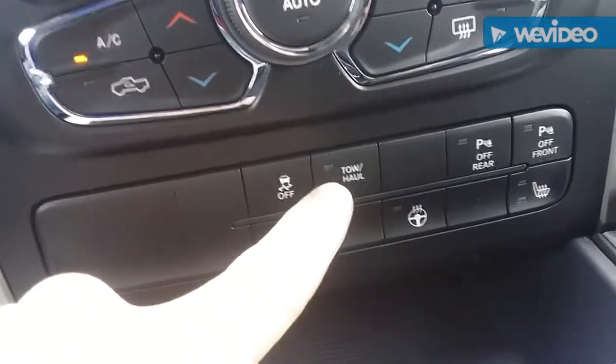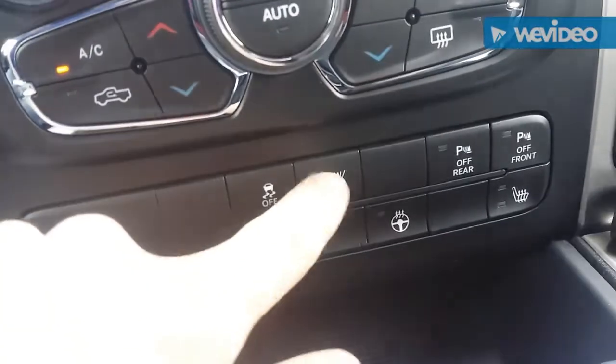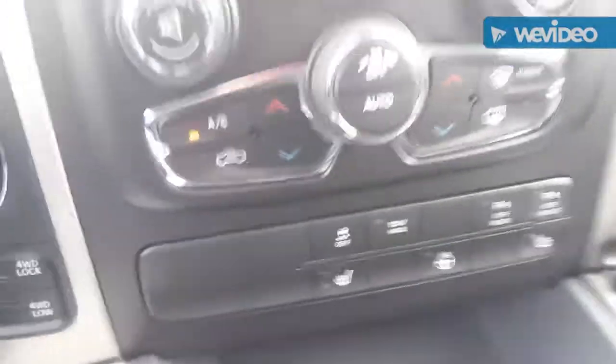And that's a very important button. If you ever want to tow something or haul something that's really heavy, make sure you know where that button's at.